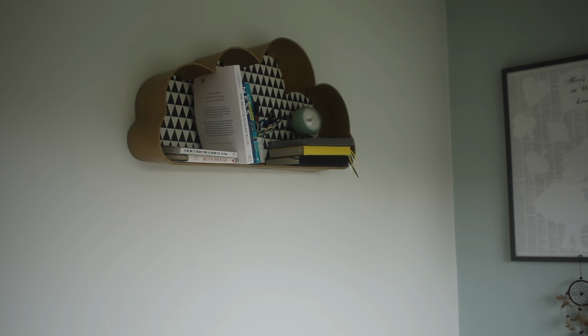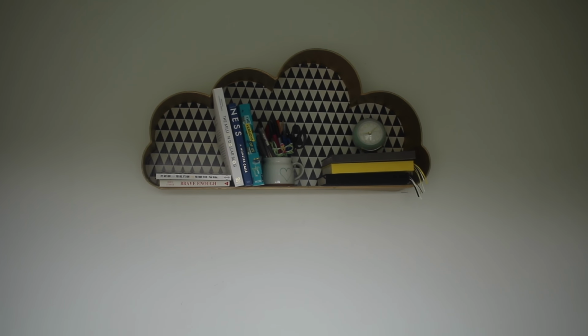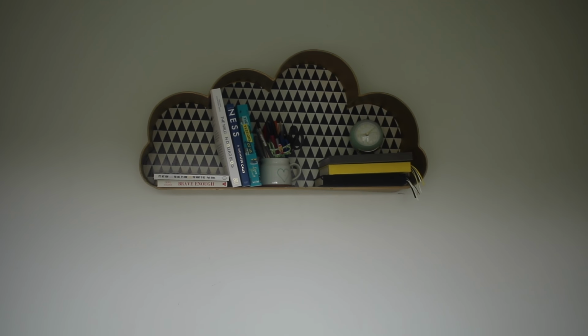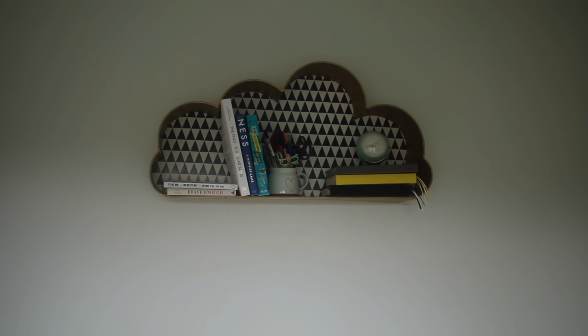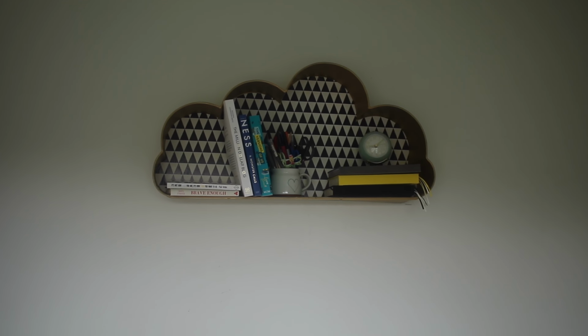And then if I turn you around, against the wall next to this, the same wall as my bookshelf is on, I have a little cloud shelf. So on my cloud shelf I've got books which I am yet to read, some pens and some little notebooks, and an alarm clock which I don't use because the ticking drives me insane.